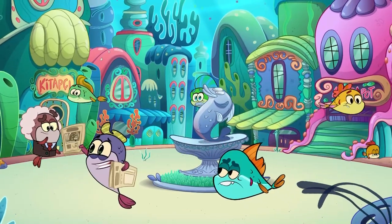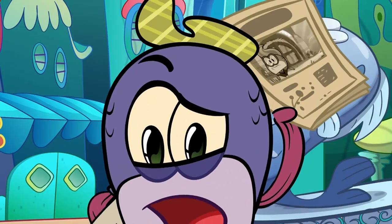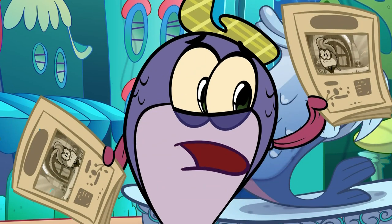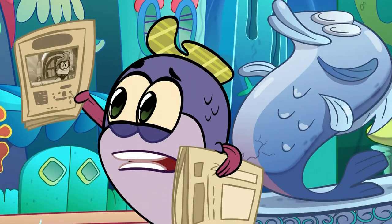Read all about the painting stolen from the museum! The transportation officer, Mr. Octopus, is blaming the Bosporus Museum for failing to protect the painting! Mr. Hitchick submits his resignation!